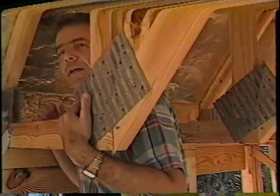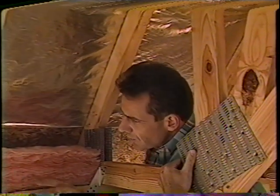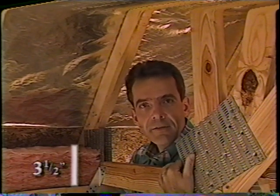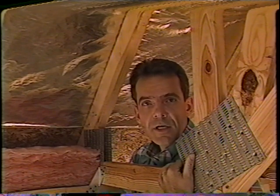Insulating the ceiling is a fairly easy process. But an energy-smart home also uses a modified energy truss to increase the insulation in this area. As you can see here, these modified energy trusses raise the roof 3.5 inches higher than conventional trusses. The additional insulation installed in this space will reduce unwanted heat gain or heat loss.